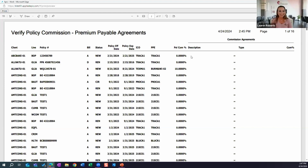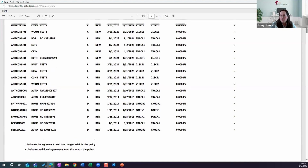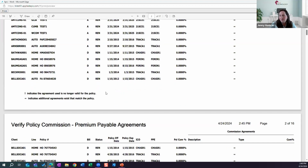Exactly. So here's the description here where you would see if there were a commission agreement applied. This little tilde tells you, there's a legend at the bottom, that additional agreements exist that match the policy. So I could check the box and actually get a percentage in there. But you see, our book of business is just out of whack because everything is at 0%. So our estimated commission is going to be 0, because premium times 0 is 0. And so we can look at that.